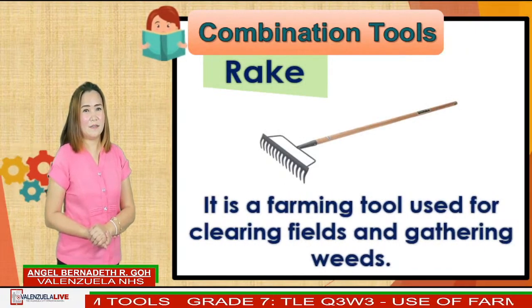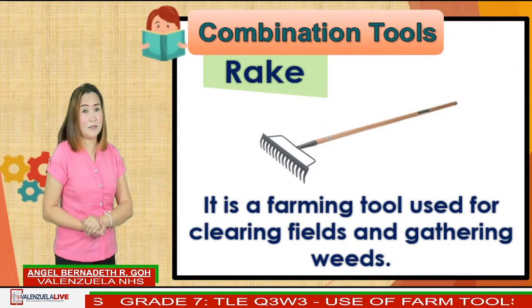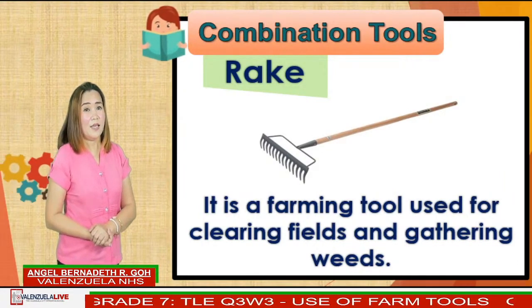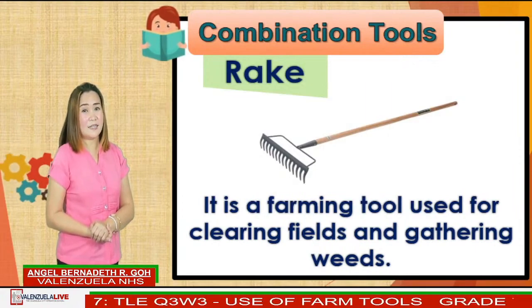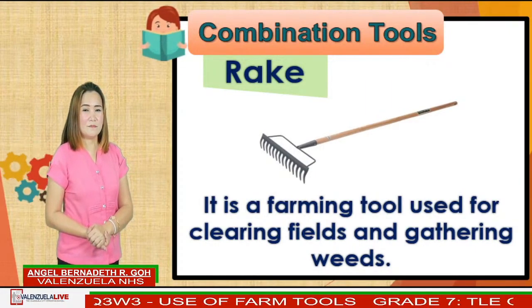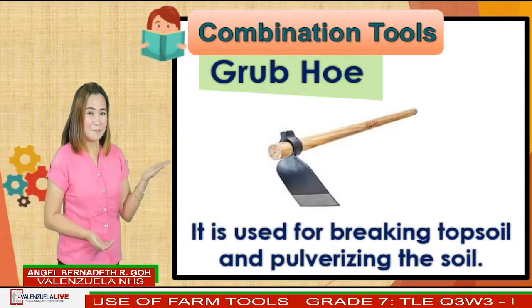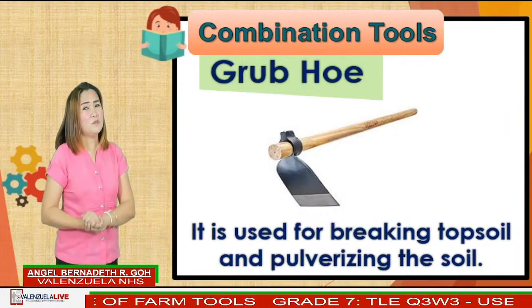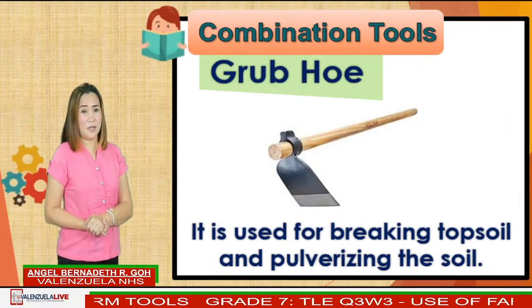Rake. Rake is like a broom, but made with metal. It is a farming tool used for clearing fields and gathering weeds. Grab hoe. Grab hoe is used for breaking topsoil and pulverizing the soil.